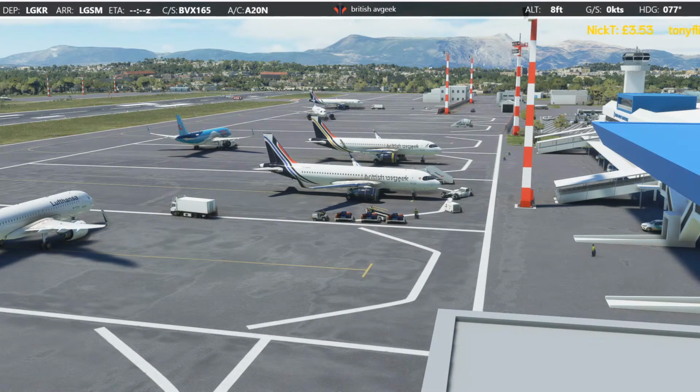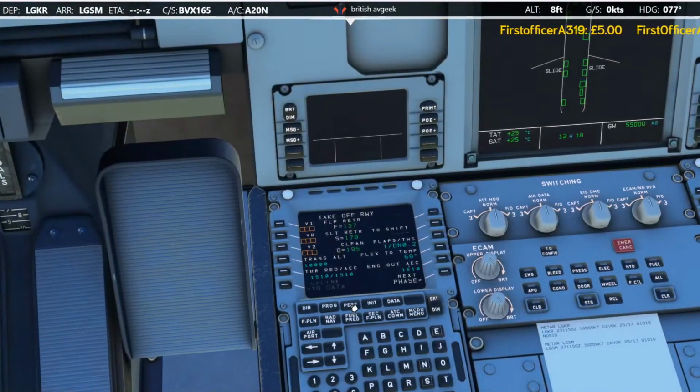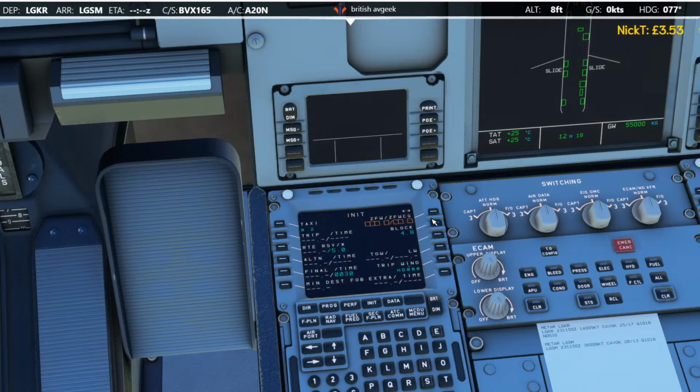The other one is Goritza, which is a VOR station at Corfu Airport. What else do we need to do then, prep-wise? That's all set. We can cycle the V-speeds. It puts it in itself. And we can cheat in the init B page by just clicking that and clicking it again.